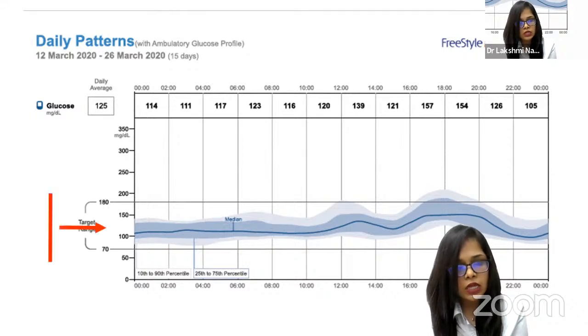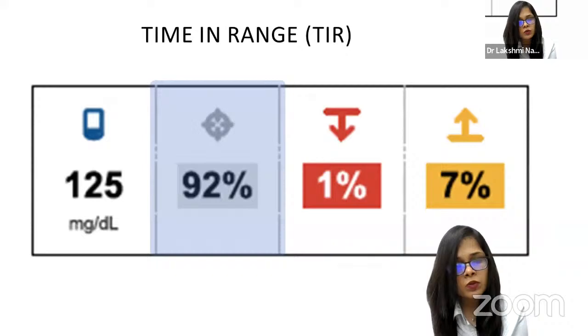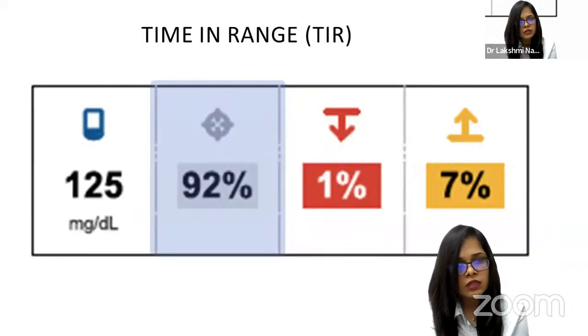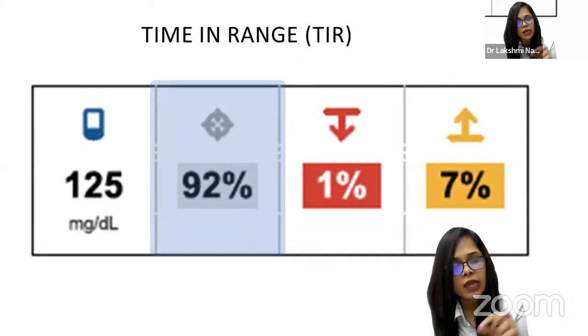So we spoke about the target range. You have set it to 70 to 180. This can also be changed, but it is mostly set at 70 to 180. So what exactly is time in range? You have time in range here, which is denoted by this graph here in gray. In this patient, for example, 92% of the time that the patient is wearing the CGM, the glucose is in range. In our case, it is between 70 to 180.